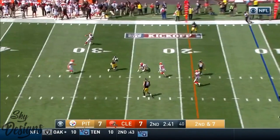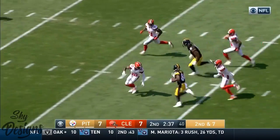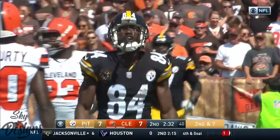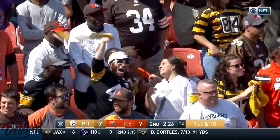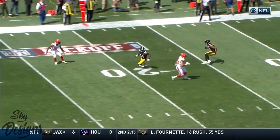Roethlisberger over the middle. That's caught at the 35. Antonio Brown on his horse and tackled inside the 40-yard line. Derek Kindred made the saving tackle. 50-yard gain. Well, and there's that big play we were talking about that the Steelers needed to try and get.